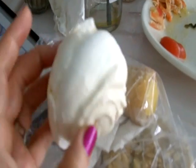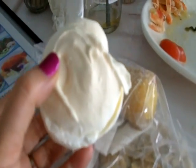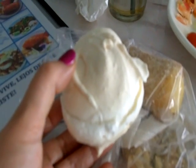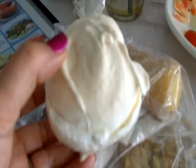Here is a little meringue puff that we bought from the little vendor guy that walked table to table selling them. We're going to try them and see how they are. We're going to try it now and see. It feels just like a little hard meringue. That's good.